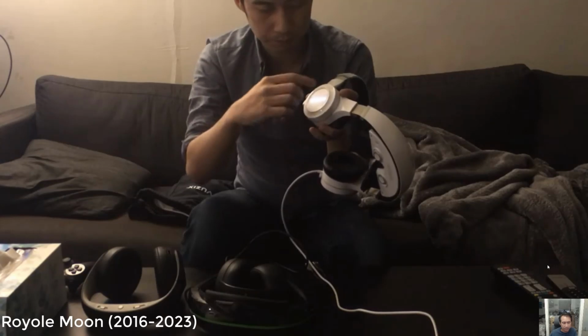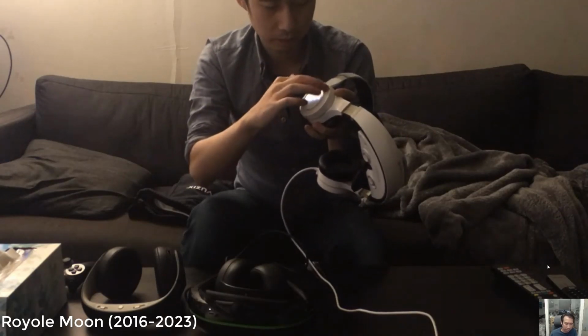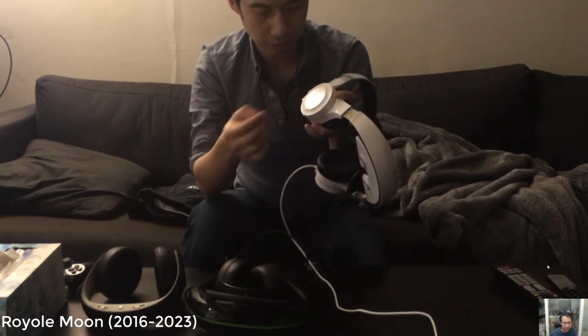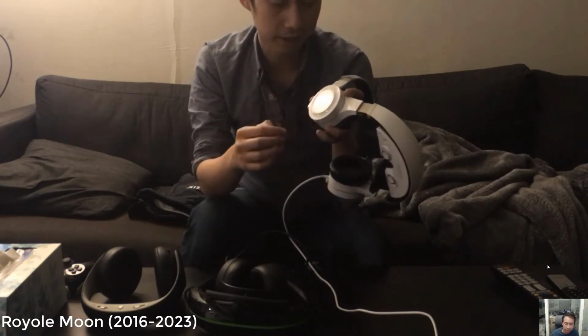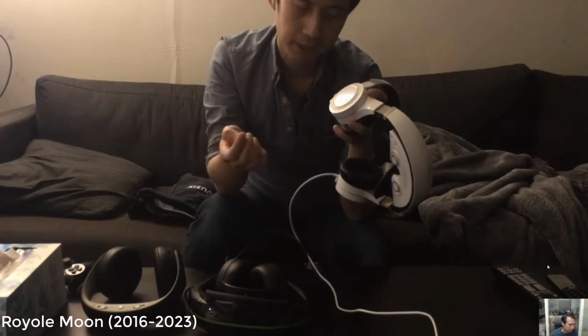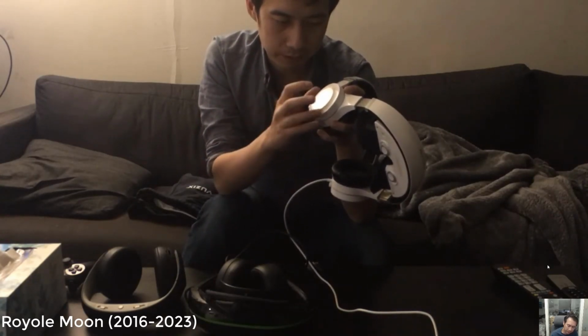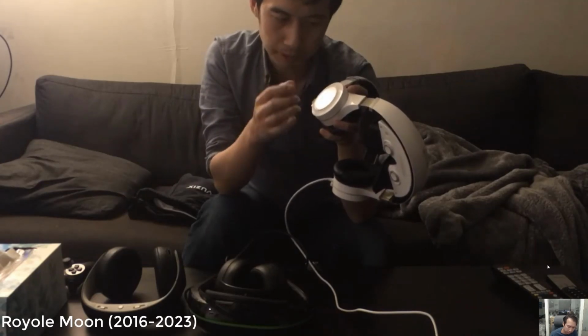Okay, so the next headset I got after that was the Royole Moon. The Royole Moon is made by a Chinese company, and to be honest, this is a really impressive headset. I actually still own it to this day. I got this back in 2016, I think around the same time, actually, as I got the Oculus Rift headset.